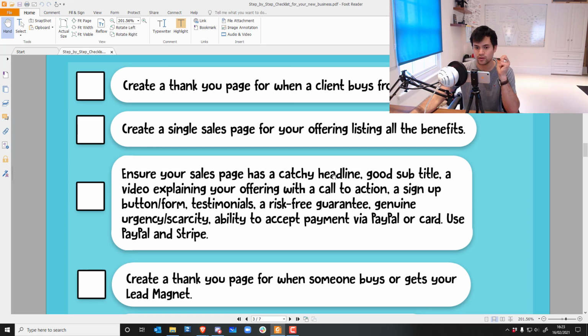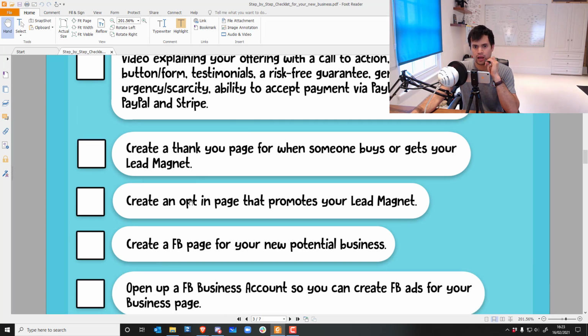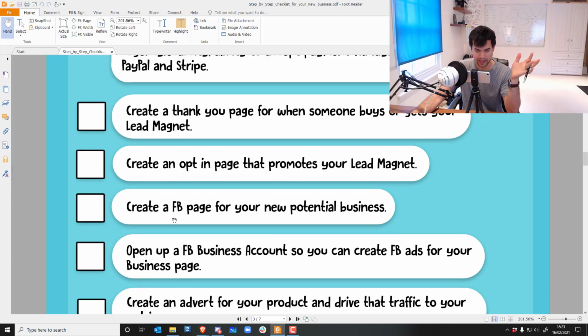And then, even if you're doing something to get them with a lead magnet, you then need a thank you page for the lead magnet. Again, it's all these little things that people forget. And then you need to create an opt-in page for your lead magnet. Then create a Facebook page for your potential business, because you can't run Facebook ads without a Facebook page, etc.